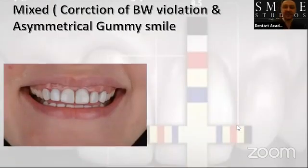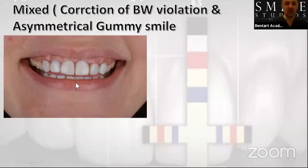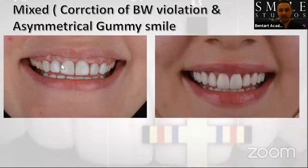Or we have cases in which the patient already has old veneers and a gummy smile also on the sides, in which the old veneers in the front teeth have to be replaced, and also on the premolars he has short crowns. And in these cases we did the crown lengthening to correct the gingival line and to end up with a result like this.